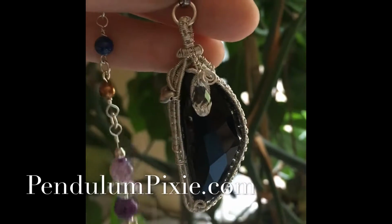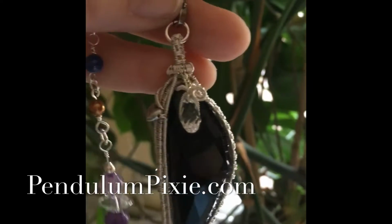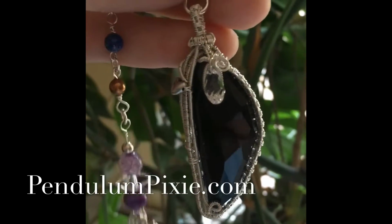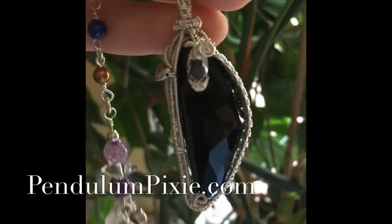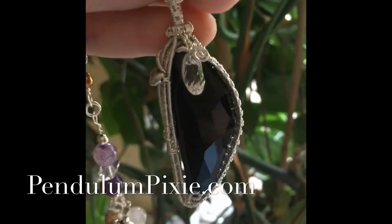Today I finished the second in the Valkyrie series pendulums. The Valkyrie were known to ride the Pegasus winged horses into battle. This particular pendulum is a Pegasus wing crystal by Swarovski.